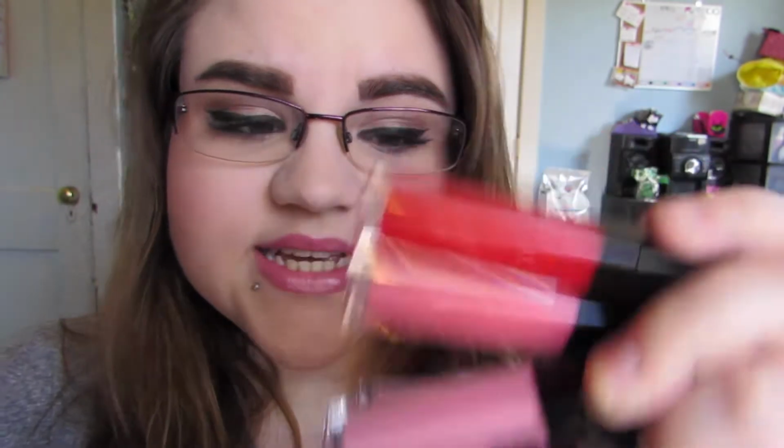I'm also wearing one on the lips right now. It's in the shade Aurora, which is a really pretty dusty rose. This is just 4 out of the 6 that I own. This one's in Heart Skipped a Beat. This one's in Picnic in the Park. This one's in First Date, and then this one is the one that's on my lips, called Aurora.